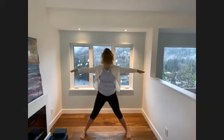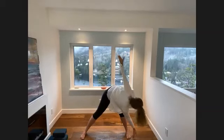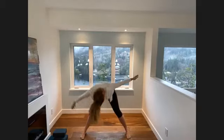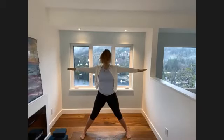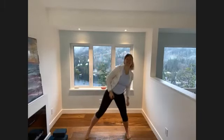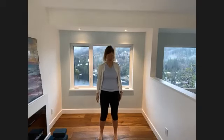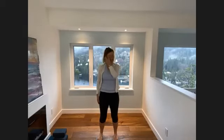And just finishing up your last round. And come to center. So I hope you found a way to do that. It felt good for your back. Notice how you feel. So the rotated twists that compress the belly can have a very deep relaxation.